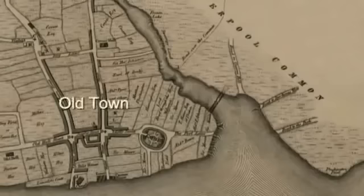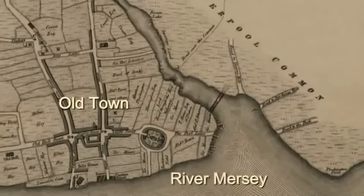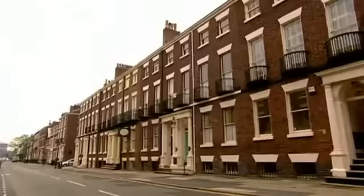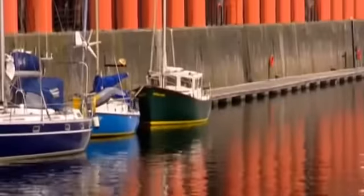Liverpool was founded in the year 1207 at the narrowest point of the Mersey estuary. For 500 years, it was an insignificant Lancastrian town with its seven streets on the banks of an inlet, the Liver Pool. And then, from early in the 18th century, Liverpool's fortunes took a dramatic turn. A frenzy of investment and construction turned this small town into one of the most important cities in the world.